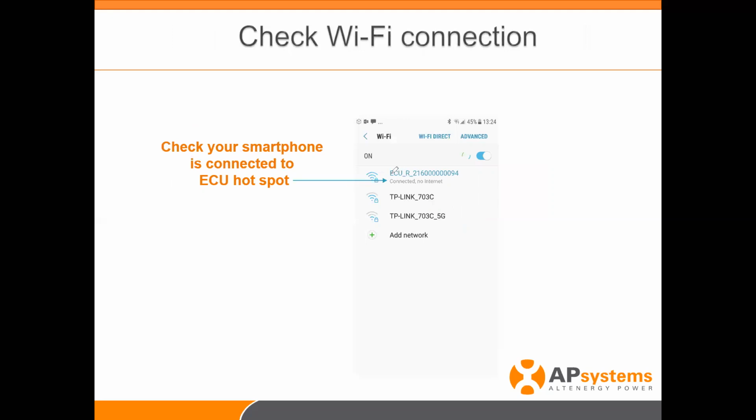As Jason was saying, once we hit the 88s and hit connect, we're going to see ECUR. This is the network that we are now connected to. It's going to say that we are connected, but it's also going to say no internet, because like Jason just said, we are just making a wireless connection between your phone and that ECU gateway. The hotspot does not provide any internet. It is simply a wireless connection between the two devices.